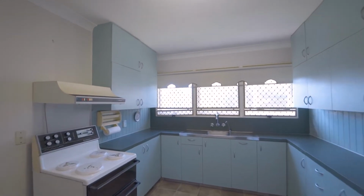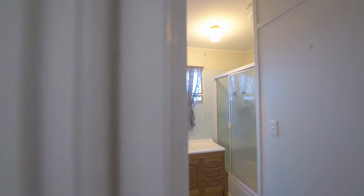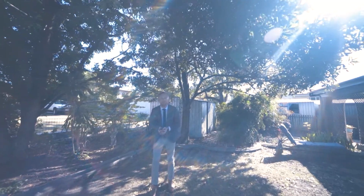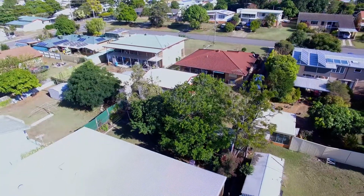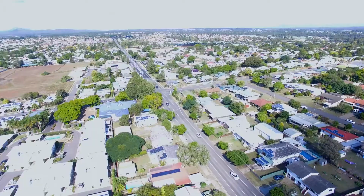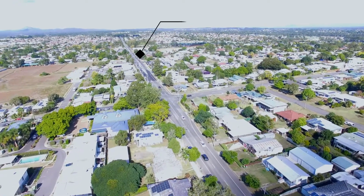The home features 4 bedrooms, multiple living areas, and polished timber floors. Now, if you're like me and you love nuts, check out this huge macadamia nut tree. Location is great, close to shops, schools, and public transport.